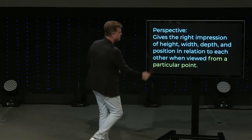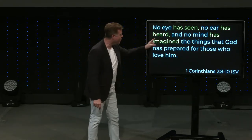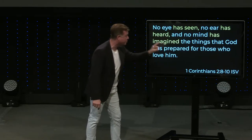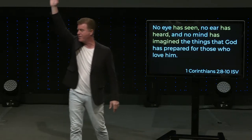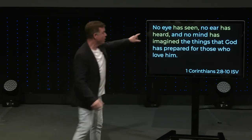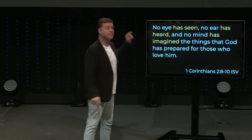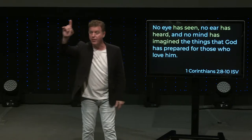1 Corinthians chapter 2 says, no eye has seen, no ear has heard, and no mind has imagined the things that God has prepared for those that love Him. How many of you love God in here? Come on, how many of you love Him with everything that's in you? The Bible says, your eye has not seen, and your ear has not heard, and your mind can't even imagine. As far as I'm concerned, this is a bummer scripture. That means I'm never going to know. But wait, there's more.